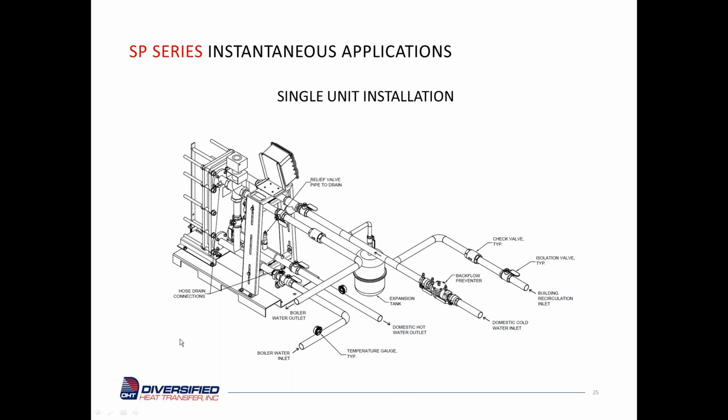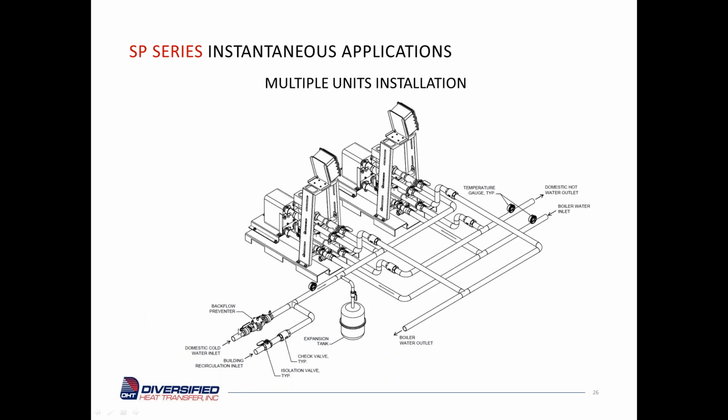It's just good practice. It should be on a cement pad, a housekeeping pad, 4-inch, 6-inch, whatever the specifications call for. And then, of course, in most schools, universities, hospitals, and apartment buildings, we want to have redundancy. So we're going to have 2 units installed, and typically we like to see the reverse return on the piping.